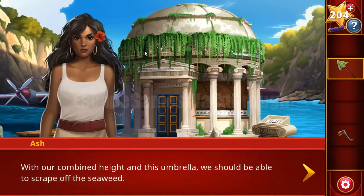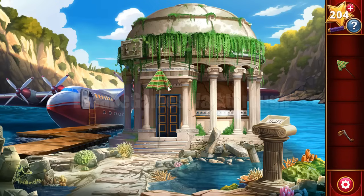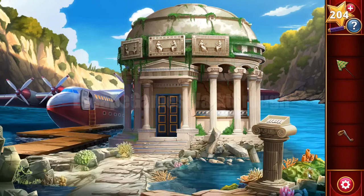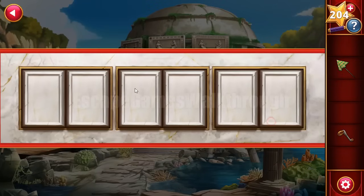The hint is covered under these plants. First we need to remove them and then look at these carvings. So what can we see? We can see the first woman is pointing to the right, so it points to the symbol like that, and the second one points down to the white circle. It's black circle and white circle. Let's set the same here. We have black, but not this one.